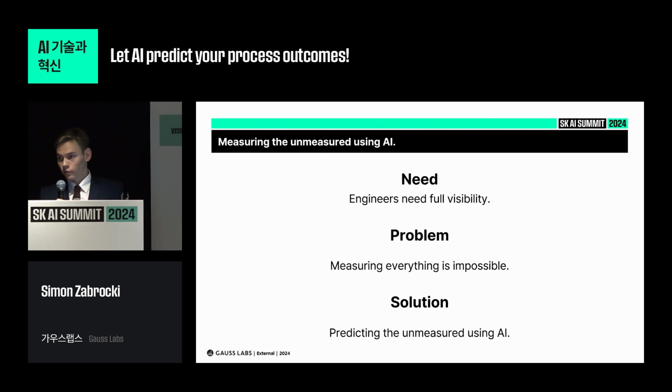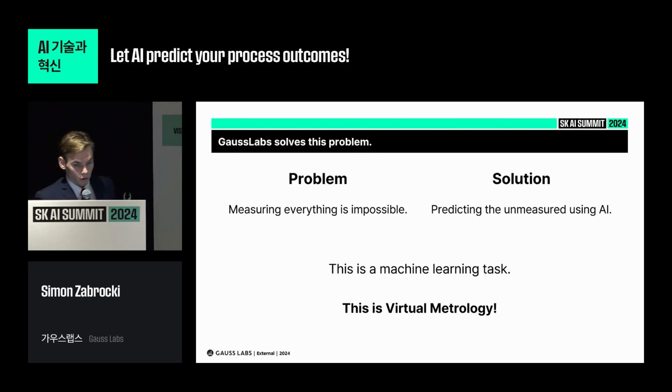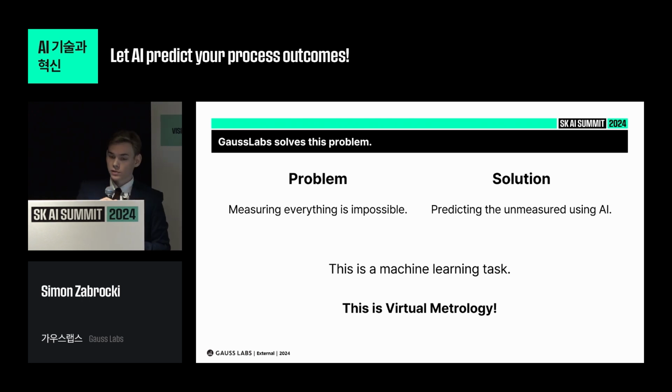If we've learned something for the past decade or so, it is that AI systems, machine learning systems, are very good at finding patterns in complex data where humans cannot. So we have a need, a problem, and a solution. The need is that engineers need this full visibility. The problem is that we cannot measure everything. So a potential solution is, why not try to use AI to predict what is not measured? And this is the problem that Gauss Labs solves.